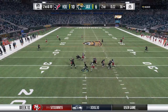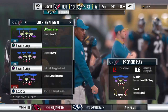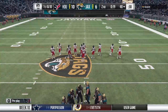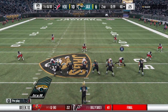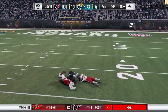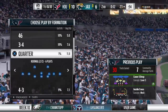From the shotgun, Cutler. Completes it to Lee. Evades the tackler and now some space. And he'll be out of bounds up past the 45. The Jags picking up the first down there, a gain of 12. Throwing now, Cutler on first down. This one caught by Lee. And he goes down, but not before getting this inside the 25. Give him 30 yards there.